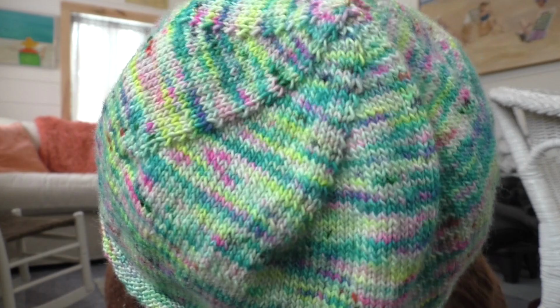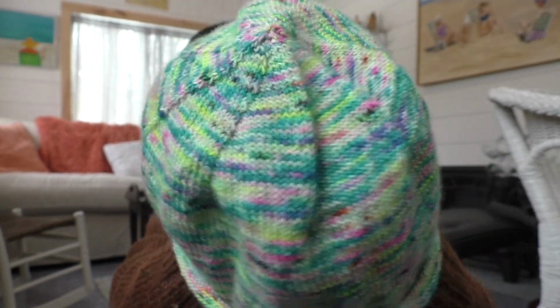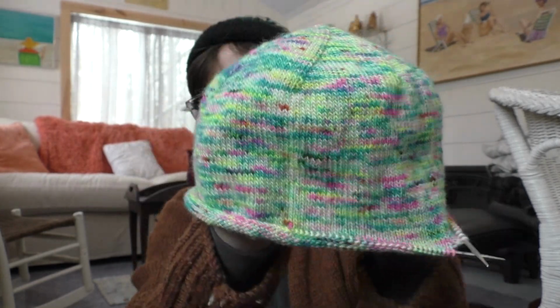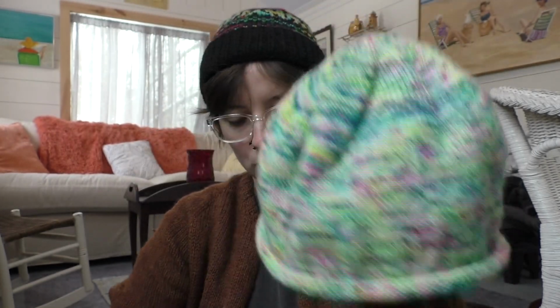So this yarn is Don't Forget Your Shades by Old Rusted Chair. I don't think that they dye this colorway anymore, but it's just these gorgeous neons. Neons and blue, some black speckles, some red speckles.